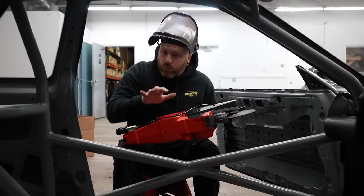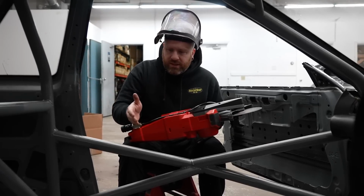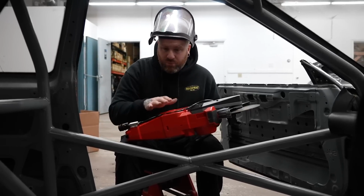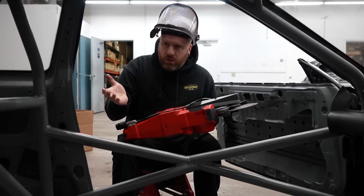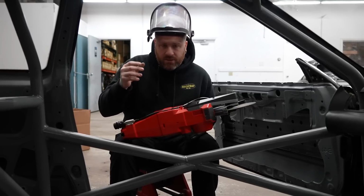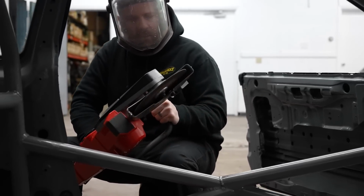Unfortunately, this doesn't fit everywhere in the car. So we're gonna go through each different tool and see how long it takes to get through this 1 3/4 roll cage tubing. I believe this is gonna be the fastest, but like I said, it doesn't fit everywhere. So Sawzall, grinder, demo saw, and that's it. We'll see what happens. Put the timer on the screen. Let's try it. Mike, watch your face.